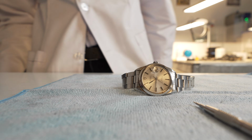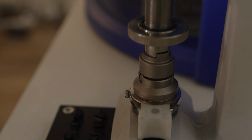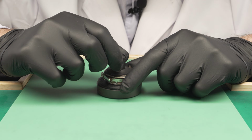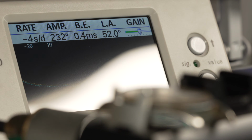The movement in this one is actually an ETA movement. We always test the movements when they first come in, and it can give us an indication of any faults which may be present. Obviously this one has quite a low amplitude, but given its age and service history, that's not too surprising.